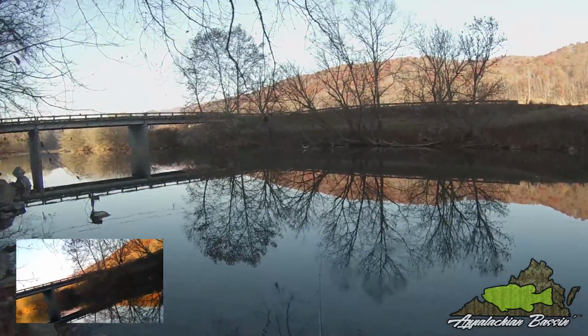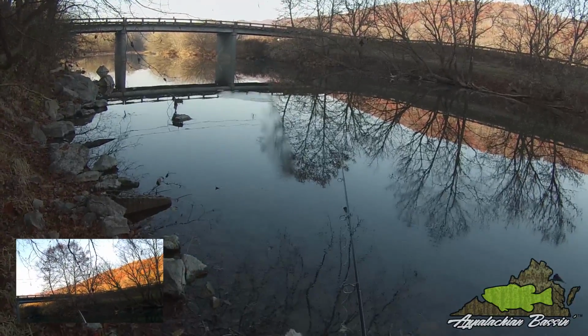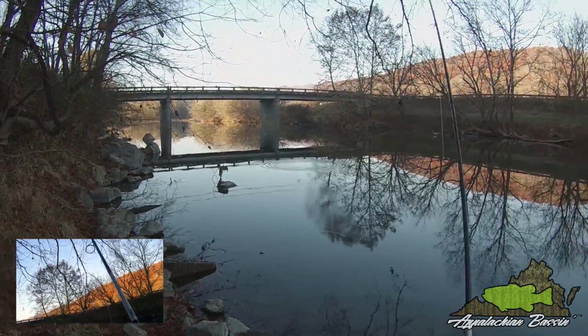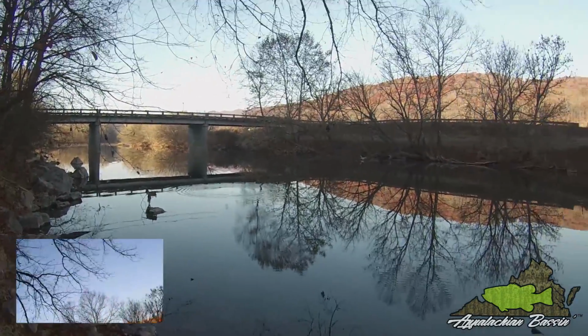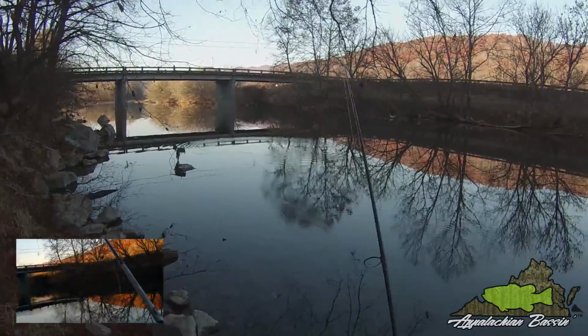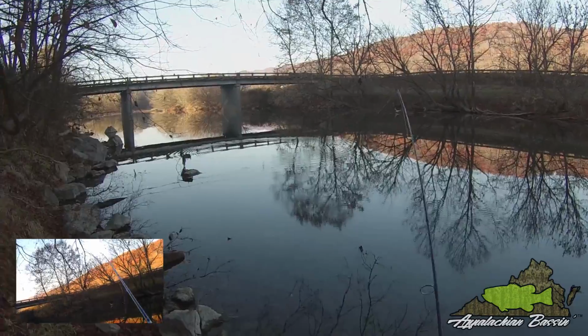So try some bucktail jigs, some spinnerbaits, maybe even a few square bill crankbaits if you're in a place in a river where you can actually fish them without getting hung up. And you'll do pretty good.